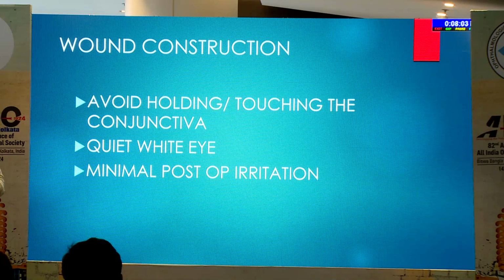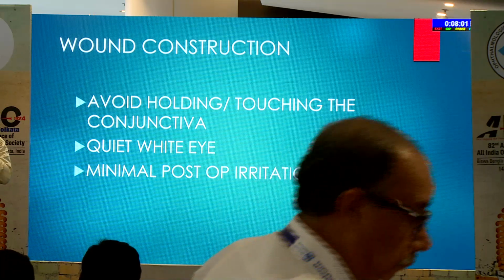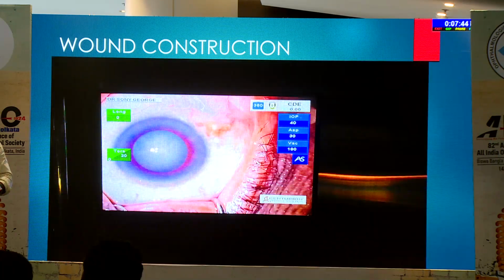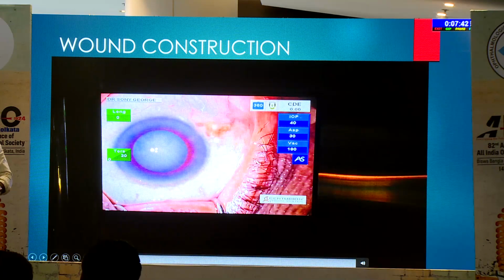Okay, now wound construction, it is always better to avoid holding or touching the conjunctiva because that is a painful area. It doesn't get fully anesthetized with the topical paracaine which you put. And it also gives you a quiet and white eye with minimal post-op irritation, because holding the conjunctiva, there will be Dellen formation, etc., etc. Try to handle only the cornea in these cases.